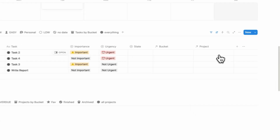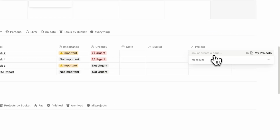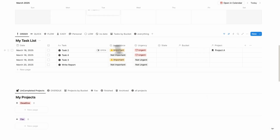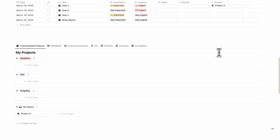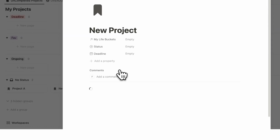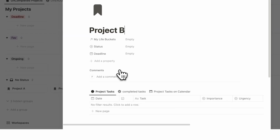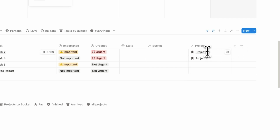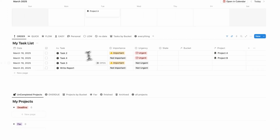So let's say task 2 here is relating to, let's just add a new project. I'm going to be creative here. Let's call it project A. So I've created that project up here in my task list, and now you can see it sitting down here in no status. Or what we could do is actually create it here. So let's say project B, and then I'll scroll up. And if I click here now, you can see project B. So I can create projects directly in here, directly in my task list.